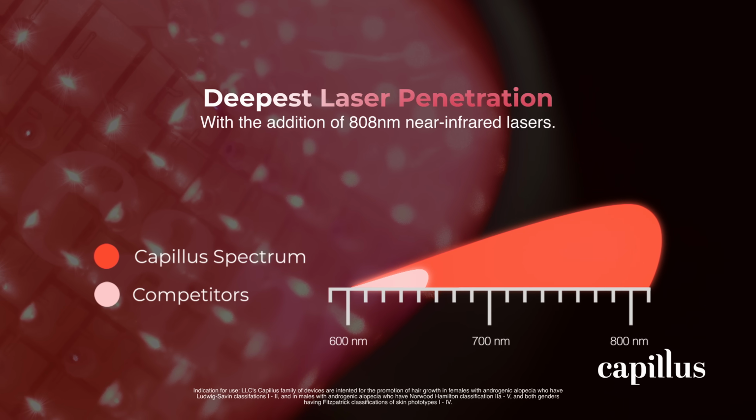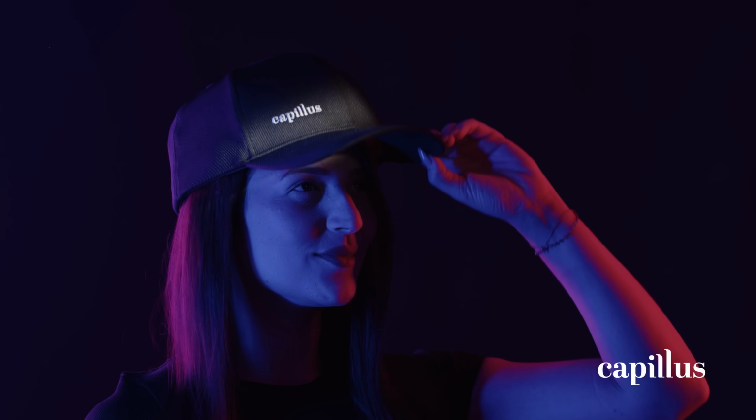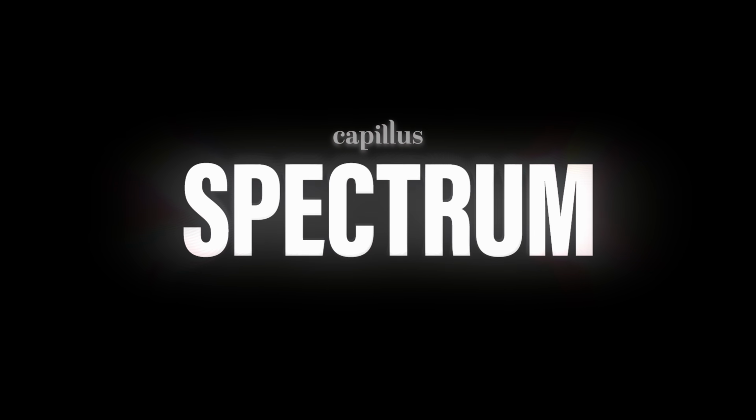of treatment. In just 6 minutes a day, this innovative Capillus device delivers powerful energy to rejuvenate thinning hair, increase hair density, and help you regain your confidence. Experience the future of hair restoration with Capillus Spectrum, where cutting-edge technology meets proven effectiveness.